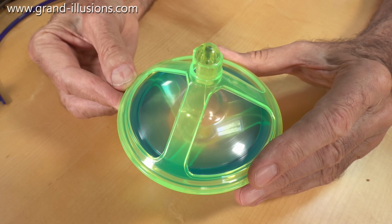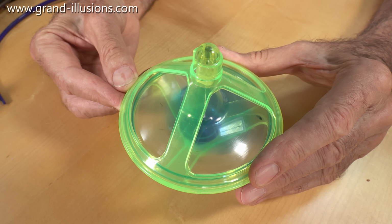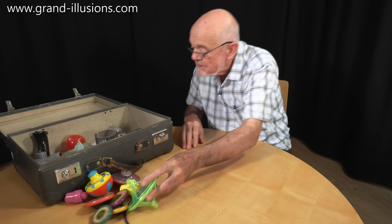Look at it as it goes. Wow, look at that. What a lovely transformation, isn't it? Set it spinning again and you do the whole thing again. So that's a lovely demonstration of centrifugal force.